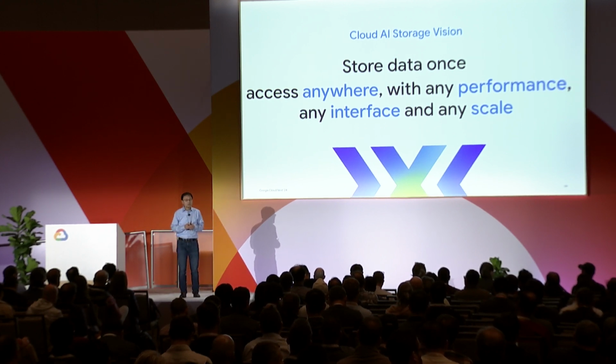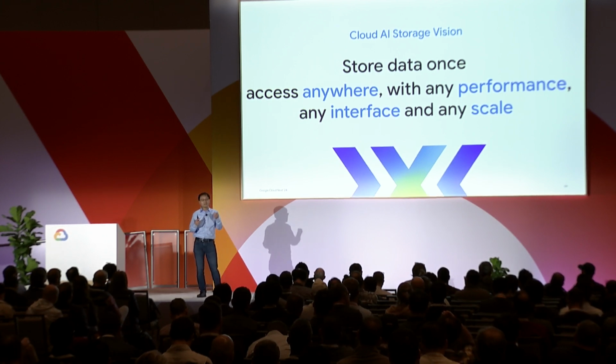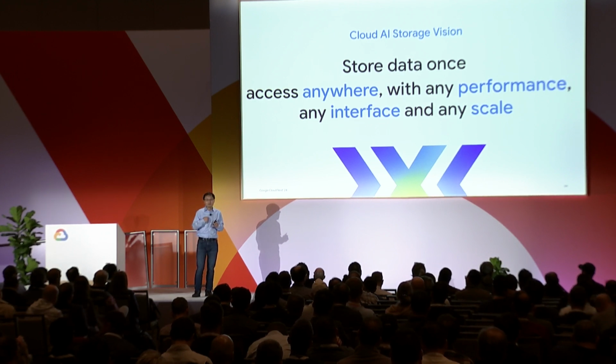Access anywhere means that we provide the ability for you to access that data from any region, any zone of your choice. With any performance, we know that performance is critical for AI workloads, whether it's high throughput or low latency. We provide different storage solutions that allow you to access the data with those performance characteristics. With any interface means that you have the choice of accessing that data with either the object interface or the file interface, whatever you prefer and whatever you need to use with your framework and application. And at any scale, we want to support the workload whether you are working with gigabytes of data or exabytes of data. The storage system can scale with you.